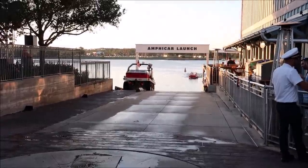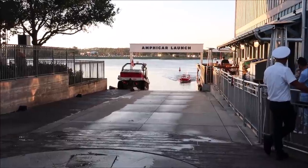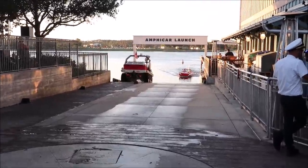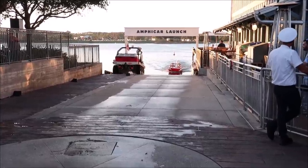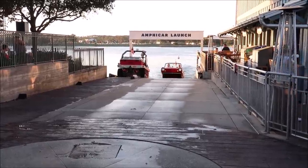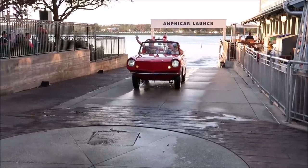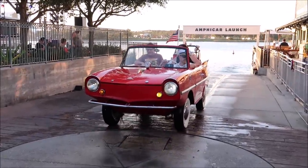Most people don't even realize how good the food is here because they're distracted by the Amphicars that they have out front. We've done those before in the past. I took my mom and sister on it. But that's the first thing you notice when you walk by, this car just driving straight into the water. Or in this case, you can see the car driving out of the water. Look at this. It's actually going to drive right out of the water and drive up here. Here it comes. It's so nifty. Reminds me of James Bond.